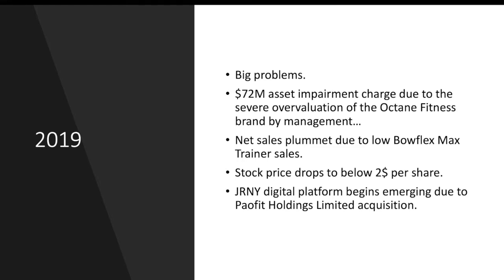and it begins emerging through the PowFit Holdings Limited. So let's start talking about the JRNY digital platform. It basically is a platform similar to what Peloton has, where it coaches members. So you have a screen in front of you. It could be your screen, but if you buy some of their products, they will provide you a screen. But basically, it coaches you through specialized machine learning algorithms to curate specialized workouts for each individual client.